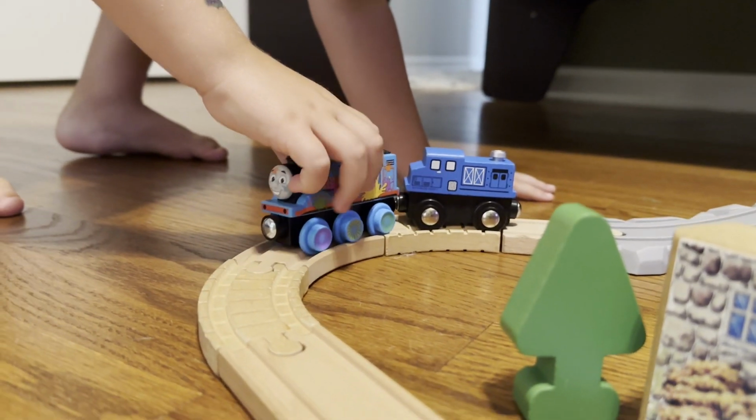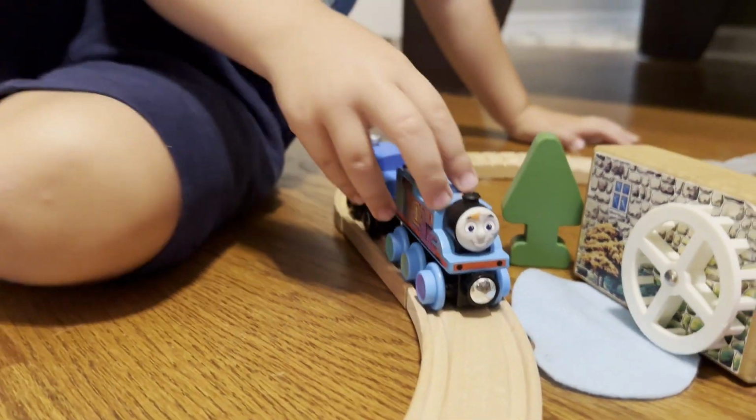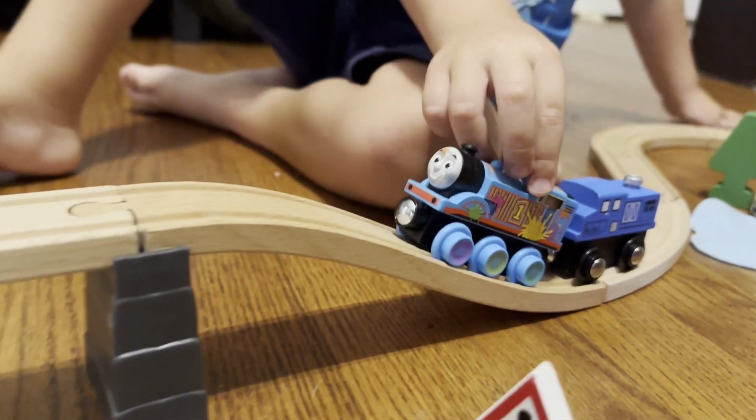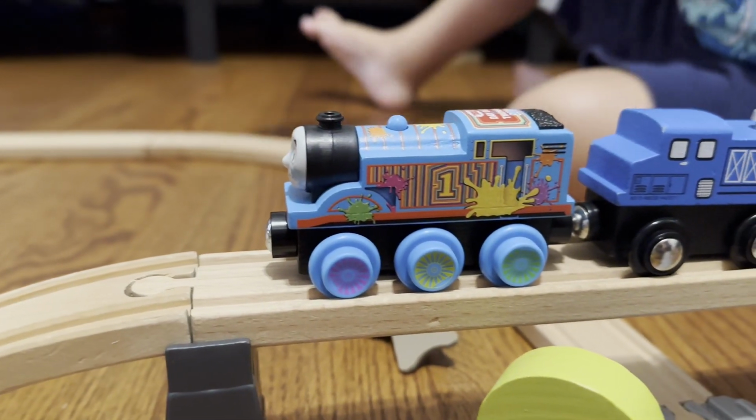Oh no, Thomas! He is pretty cool, huh? Yeah. I wish I could... Mommy, can you move that?